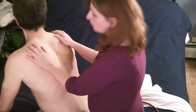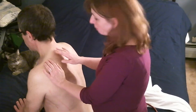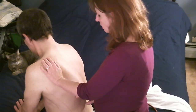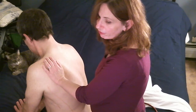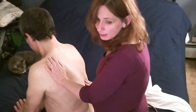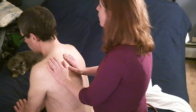Now in the back, I want you to take a few normal breaths and take a little bit of a break. When we percuss in the back, we're going to percuss all the way down the mid-scapular line, and we're going to note where the resonance changes into a flat sound. We're going to mark that, and then make sure that it's the same on the other side. So this time I want you to take a deep breath in and hold it.